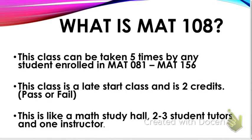Lastly, MCC has a class called Math 108. This class can be taken 5 times by any student enrolled in Math 081 through Math 156. It's a late start class and is worth 2 credits. Think of it like a math study hall. Students come, work on their math homework, and get help. So if you're interested in adding that to your schedule, it is called Math 108.